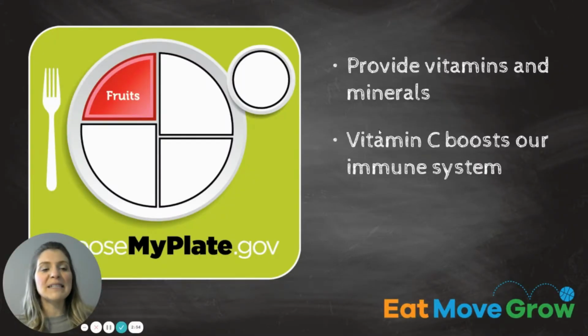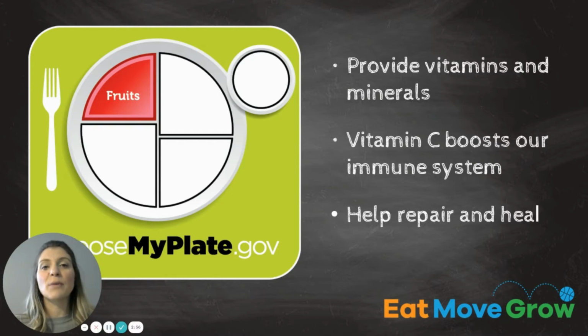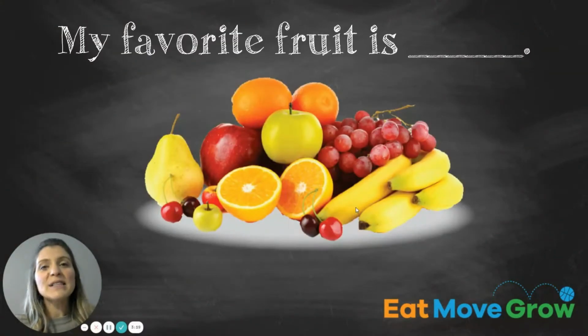Another thing that vitamin C helps is to heal and repair our body tissue. When you're eating foods that are rich in vitamin C, not only will you feel better and look better, you'll start to notice that things such as cuts and scrapes and bruises are probably healing much faster. Here's some examples of some different types of fruit. Do you see any that you enjoy?